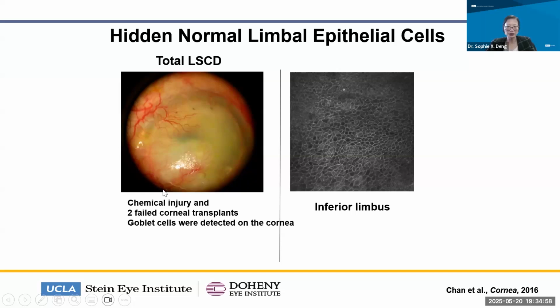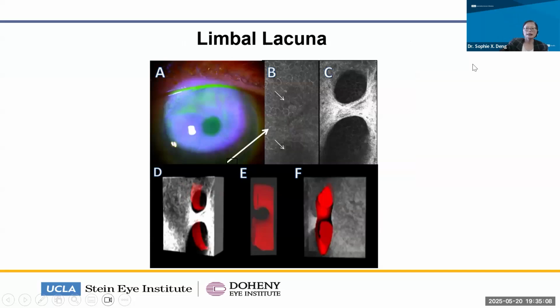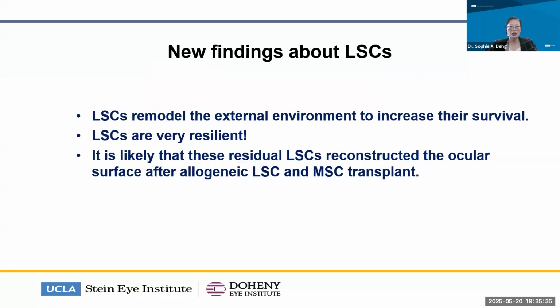However, in the inferior limbus, at this location, multiple patches of limbal epithelial cells were detected. In addition, in eyes with sectoral stem cell deficiency, as seen in this eye, the limbal region often exhibits a different structure, and these cords of limbal epithelial cells can invade deep into the stroma, and they become hidden in this more protective location. One of my fellows named this limbal lacunae. So limbal stem cells can remodel their external environment to increase their survival, and they're quite resilient.